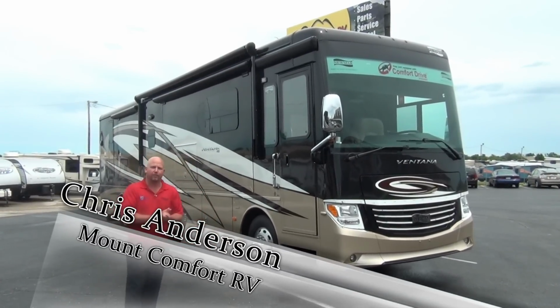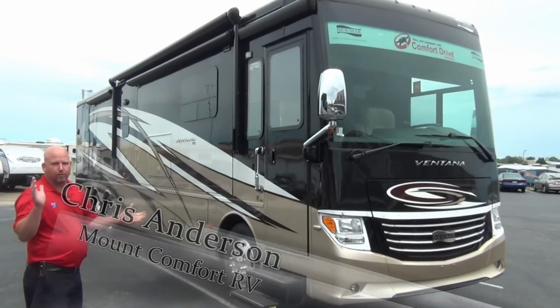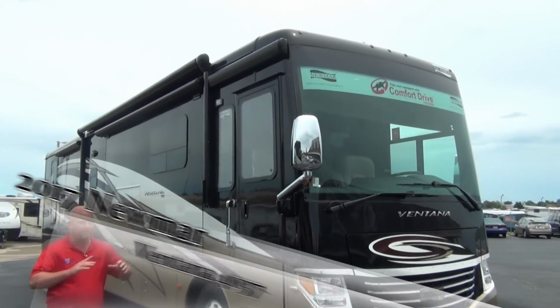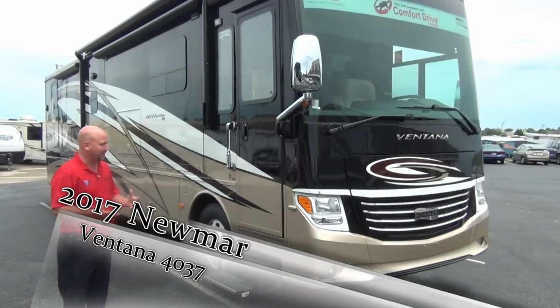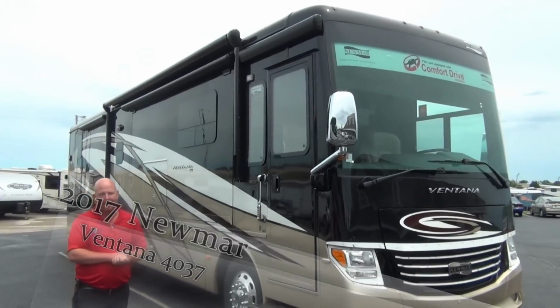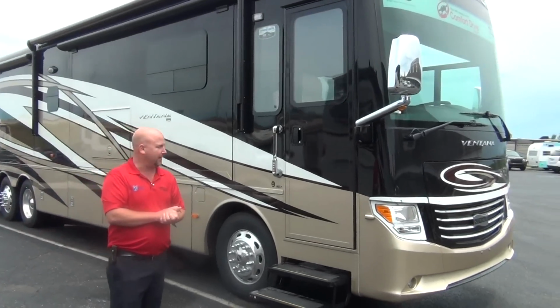Let's take a look at a 2017 Newmar Ventana, and this is the 4037 model, which is a great one. Not everybody wants a 43 footer, but some people still want the tag axle, so this will make both of you happy. We're going to go through the outside and then the inside and see what you think.